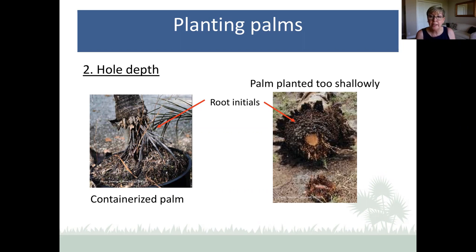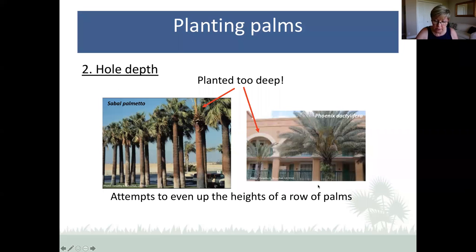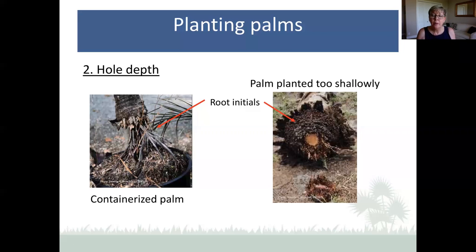The one on the right, you can see here, this is where this was attached, right here above ground. Whoops, so sorry. And what happened was all of those root initials where the arrow is are basically above ground. They never managed to reach the soil. They effectively died. And then this thing toppled over of its own weight.